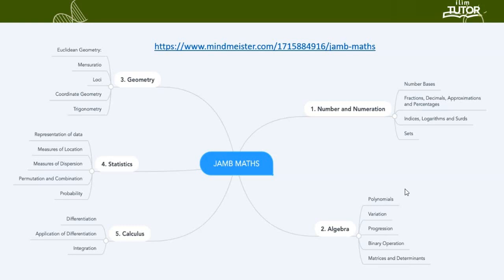I should also say that we'll come to see this in the next slide. And then the third section is the geometry section. It comprises 5 subtopics: Euclidean geometry, mensuration. This is where you study polygons, quadrilaterals. And the next one is loci. This is a very short topic. Coordinate geometry talks about lines of equations, like the Cartesian plane. And then the last one is trigonometry.